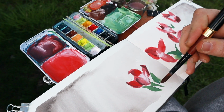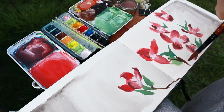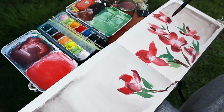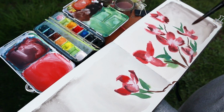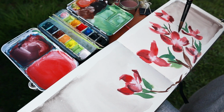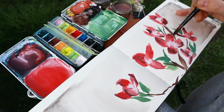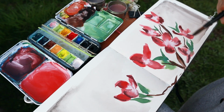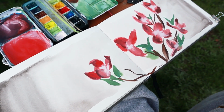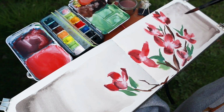The background is mostly dry, so I can work on this part. And it's okay if the stems and stuff go off the paper. So the main stem kind of goes up there. Get some dark color. Add it in. Okay.